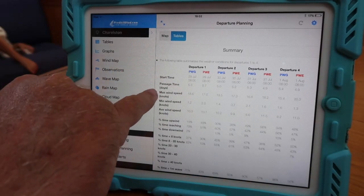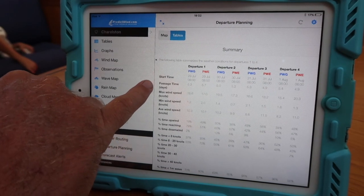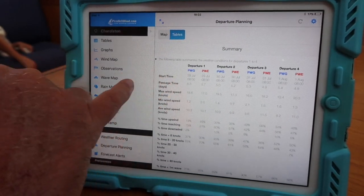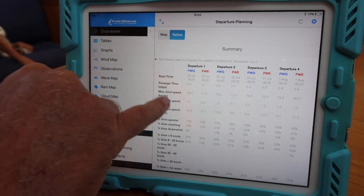You can't say, I like 3 days. I think they give a good 3-day forecast, all of them, and they're generally pretty accurate up to 3 days. After that, it becomes a little bit more of a lottery. So, like I said, you've got the passage time in days. Do you know what? I don't even really look at that. It's a guide and whatever, great. But I'm more interested in what's down here.